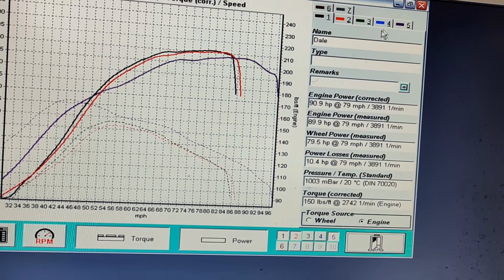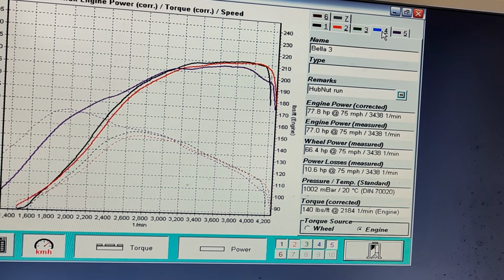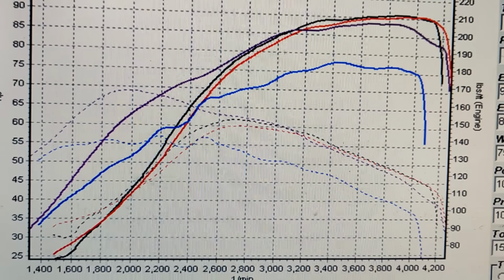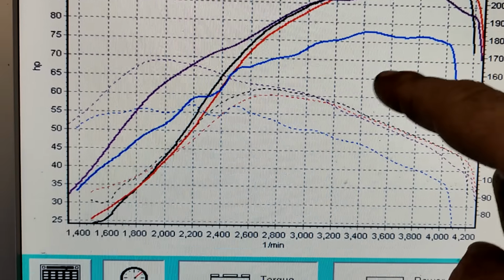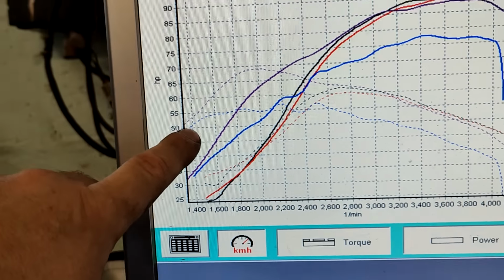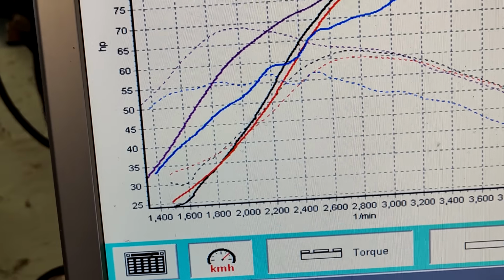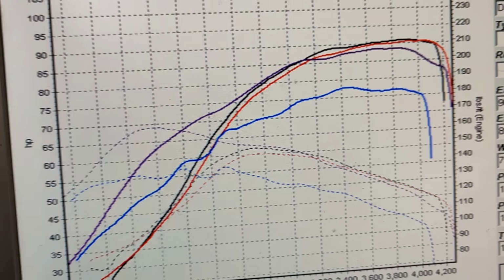And if we add Bella in, the Hubnut Berlingo. This is the time you get behind the sofa, Curly. Where's it gone? There's Bella. Oh. Bella's the blue one. This is power, that's torque. Well, it's got more torque up to 2,000 revs than this Peugeot does. And then it all goes wrong. And the Peugeot carries on gracefully, victoriously.